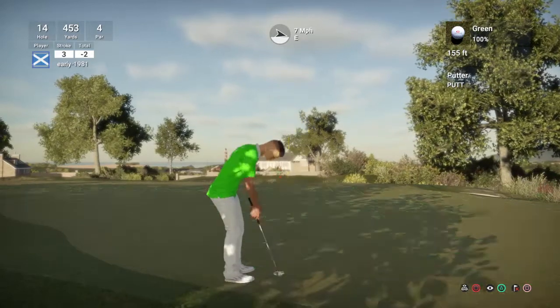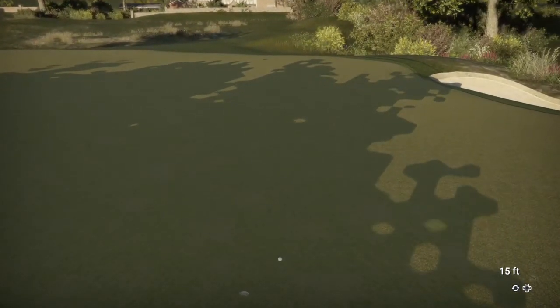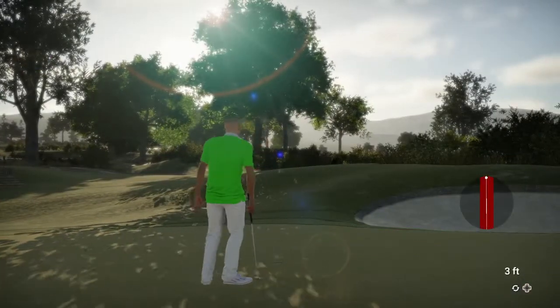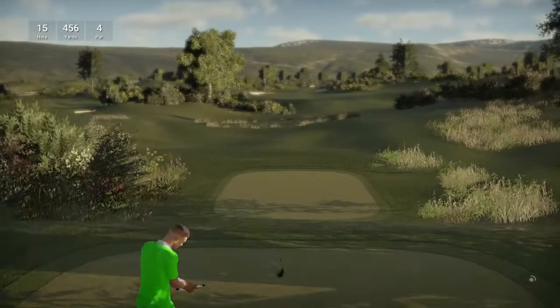12-foot putt, uphill, just breaking slightly. So once again, this should just be a par. Right, nice little 2-foot putt, and that is for par. And that's lovely there with the sun trying to break through the clouds in the trees. So 2 under. Par 4 here.